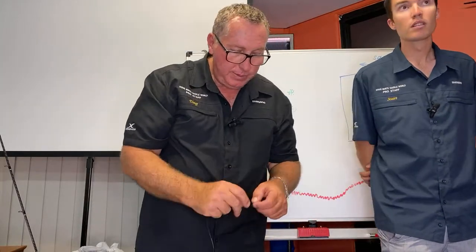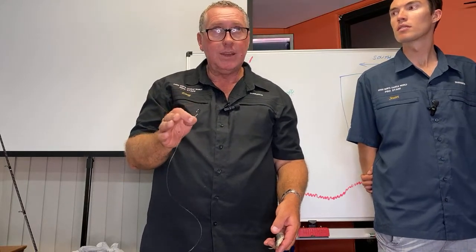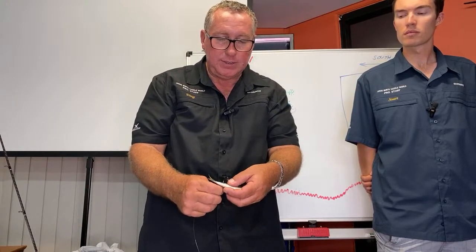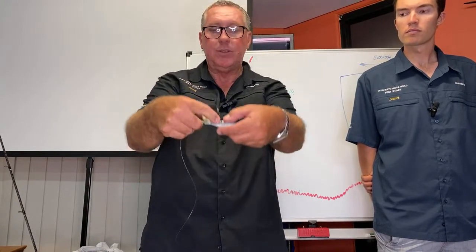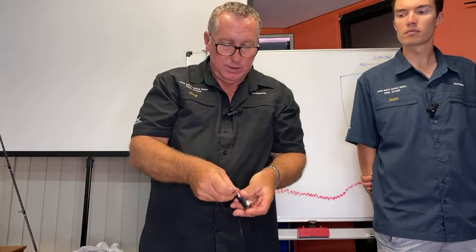Are you doing that unweighted? Unweighted, yep, 100%. But if there's current and wind, we'll put up to probably two ball or three ball, maybe two ball. Yeah, so here, just straight through, down a little bit like so, maybe 30 mil down from the end here. Pull the whole hook out. Just turn it over.